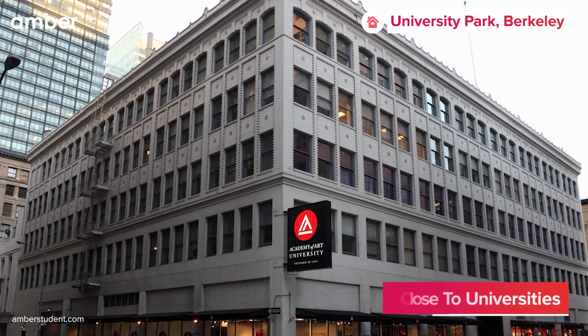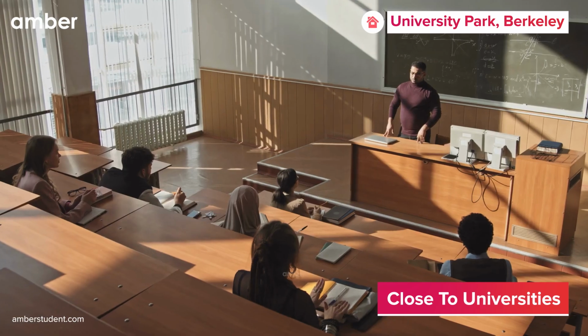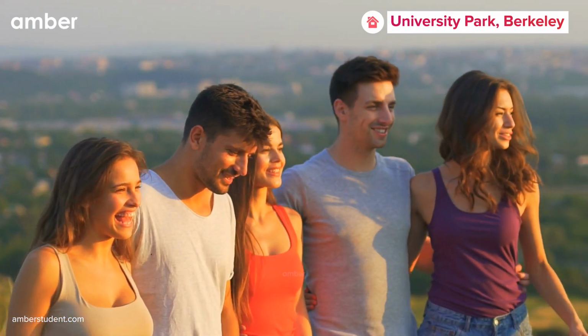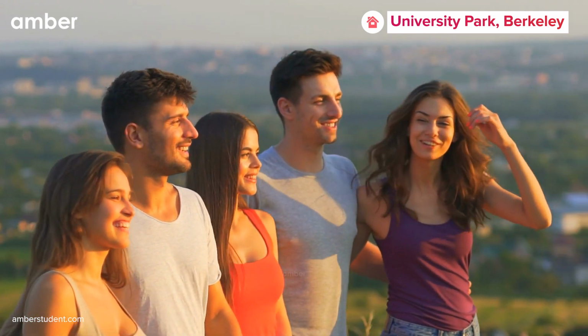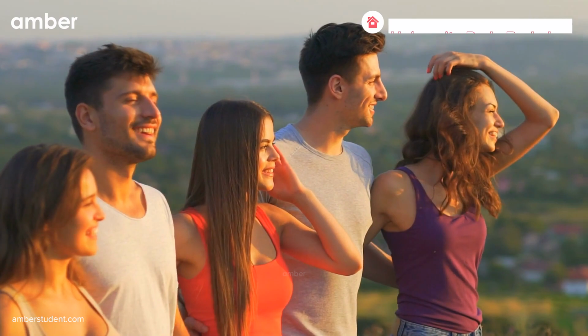And with the Academy of Art University and Golden Gate University just a stone's throw away, your academic pursuits are also well within reach. If you're ready for a student accommodation that's not just four walls, but a gateway to a world of adventure, then University Park Berkeley is calling your name.